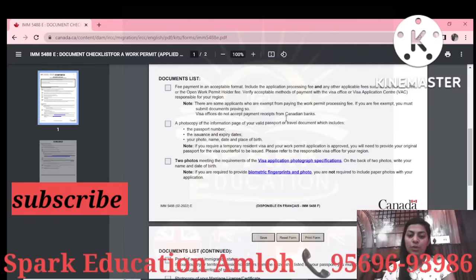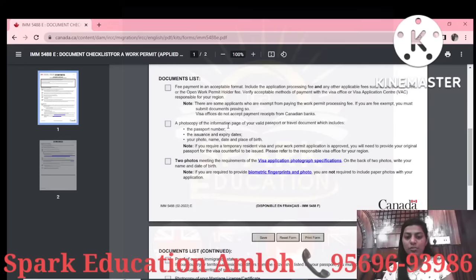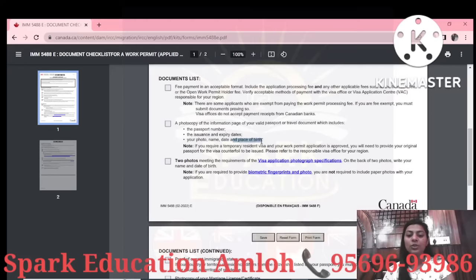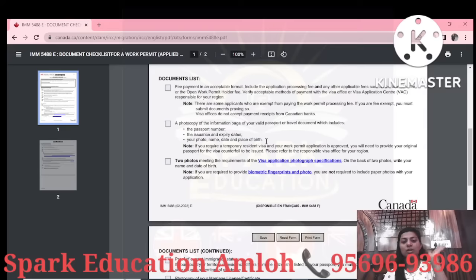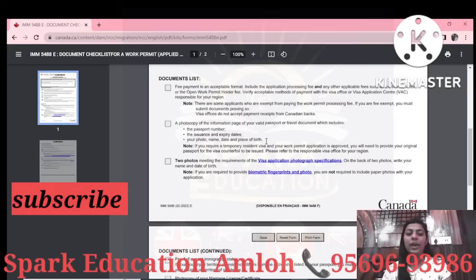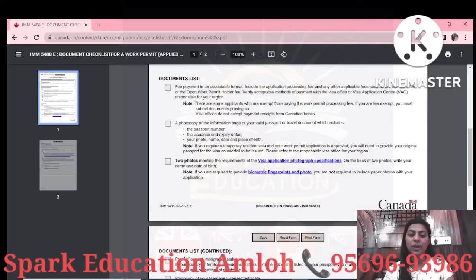Photocopy of the information page of your valid passport or travel document, which includes the passport number, issue and expiry, your photo, name, date and place of birth. Alright, so this one usually contains the first page of the passport, the last page of the passport, and as well as the pages, as it says in the note here.